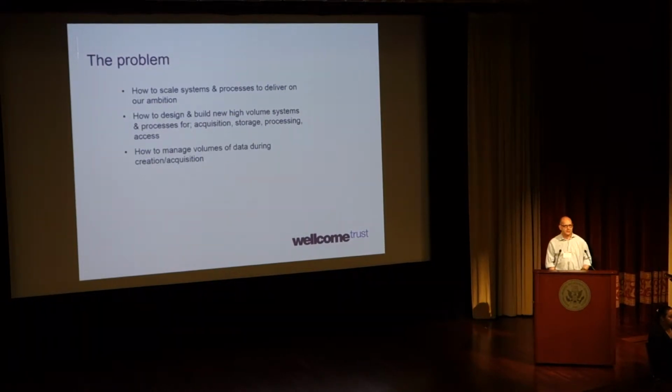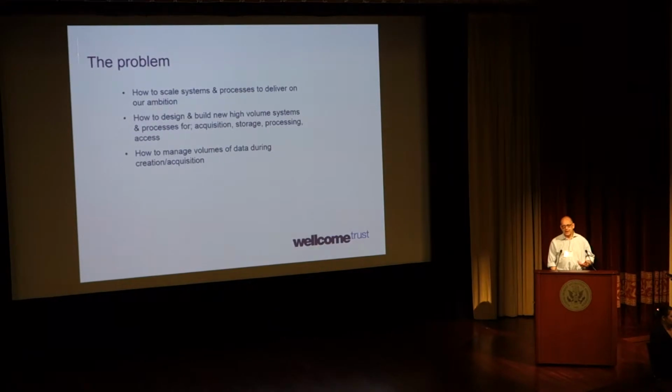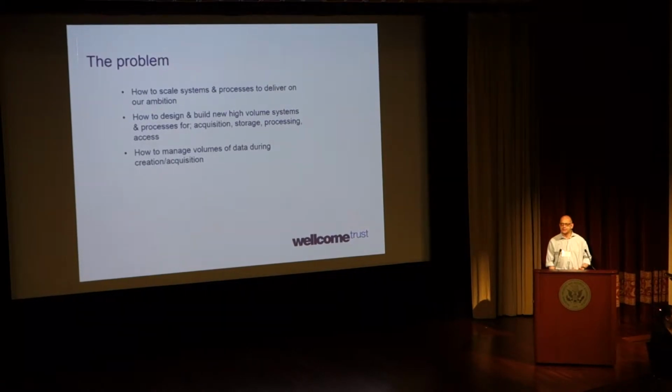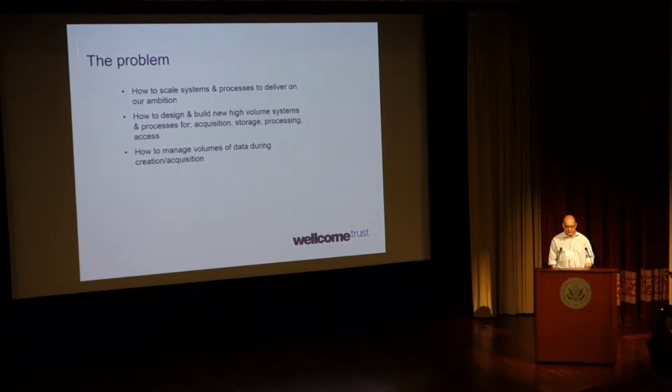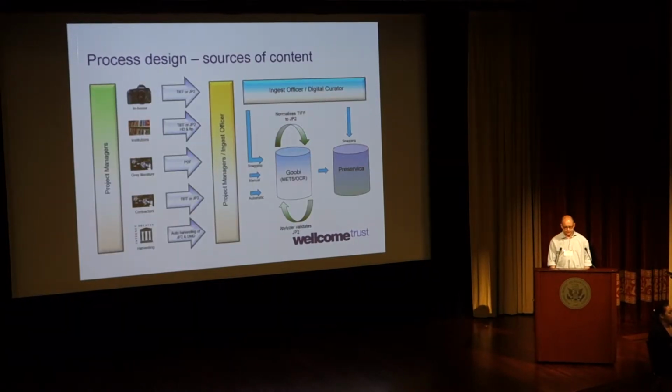We needed new systems. We needed to figure out how those systems work for us. We needed to figure out acquisition processes. In some cases, we even needed to figure out creation. We needed to figure out how and where we store this stuff, and then how we manage the volumes of data that we could see and anticipate passing through those systems.